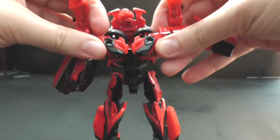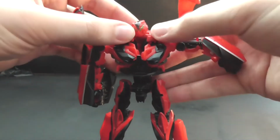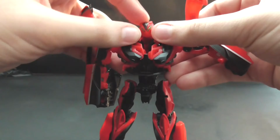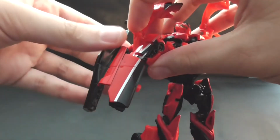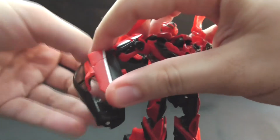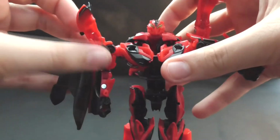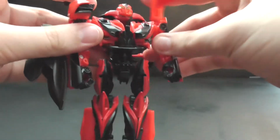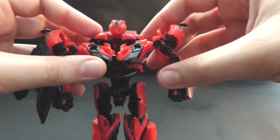Now I can bring these two pieces together, and that's where the head's neck or collar piece goes, if you want to. This windshield piece just folds back and folds onto his arm. Actually, you just rotate it that way, then fold it back. Okay. And these front bits of the car, you can do whatever you want with them. You can have them as shoulder pads, you can have it on the side, which I like to do.